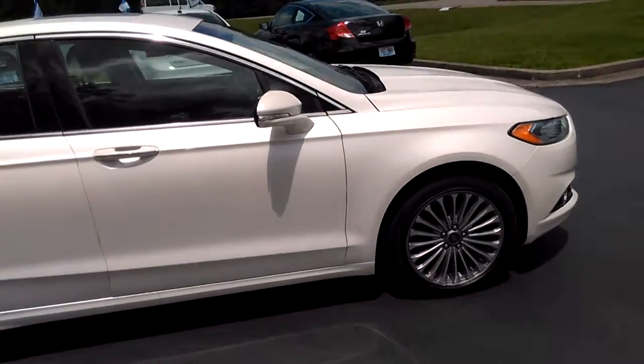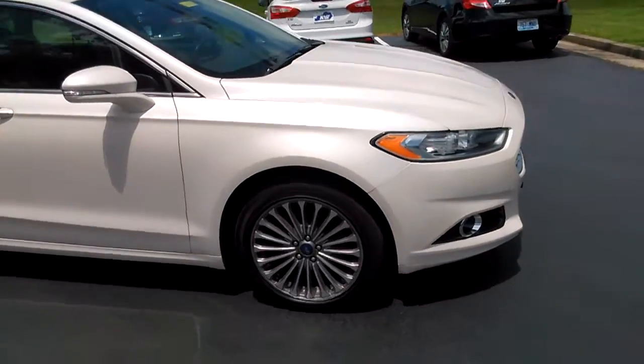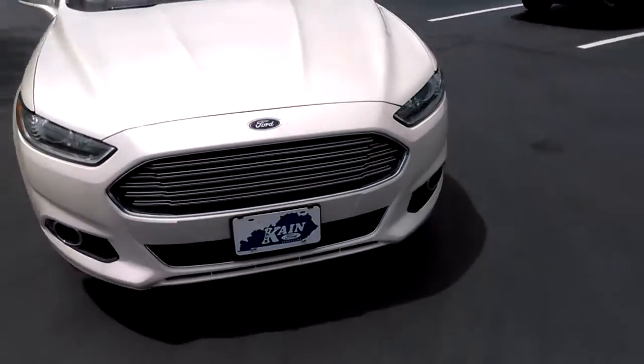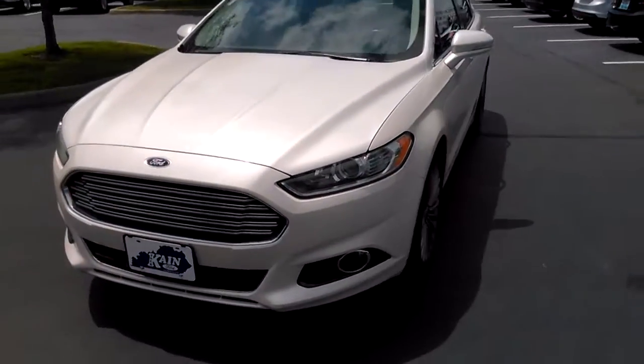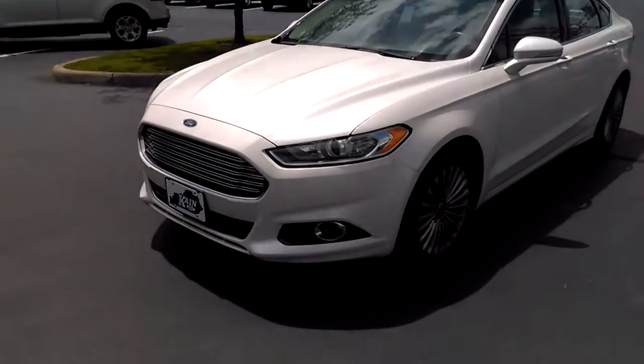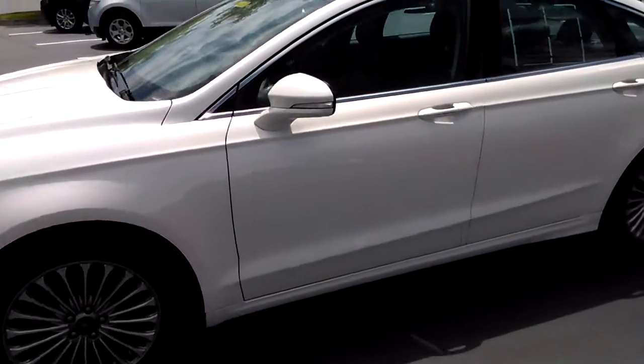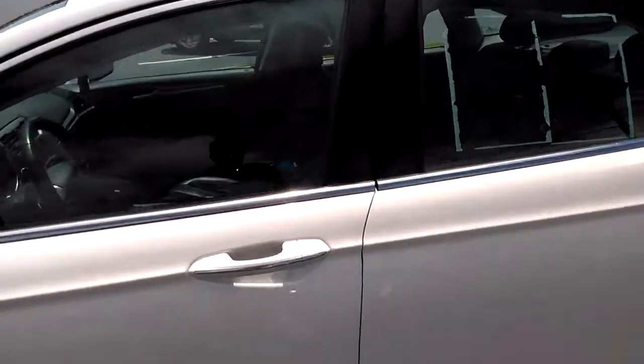This is a beautiful color. This is white platinum tri-coat. It's like a pearl white, so it's hard to beat color-wise, especially in the hot time of the year, during the summer. This reflects heat, so it's very good for that. Has the nice wheels on it. Of course, this is a Titanium package, so let's go inside here.